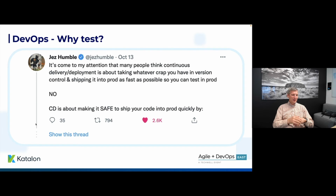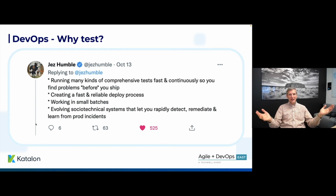But with that setup, I flipped to another tweet within the thread from Jez, and he says, "Running many kinds of comprehensive tests fast and continuously so that you can find problems before you ship is key to being successful." And he goes on to mention other key elements, creating a fast deploy process, working in small batches, and gets into some of the non-tooling-based topics of evolving your processes, your socio-technical systems, so that you can detect and remediate prod incidents and learn from deploying into prod. And again, that's more than we can talk about today. But I'm going to focus on this: running many kinds of comprehensive tests fast and continuously. How we can do that, how we can do it better.